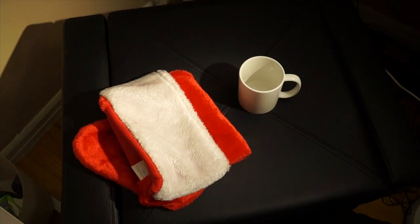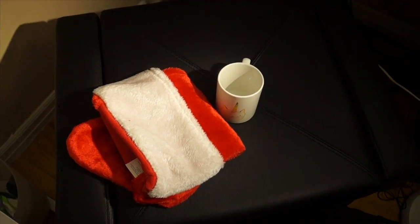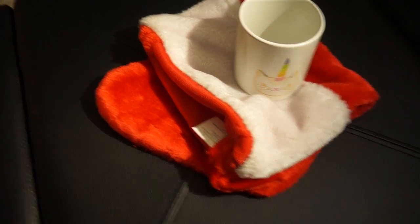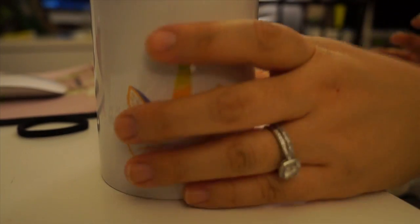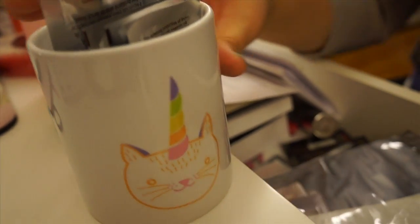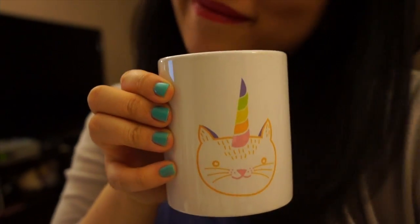This last product is the best mug ever. With people loving unicorns and people being cat ladies and cat people, this is the perfect hybrid mug. I think it's so cute. It's the perfect gift for someone you might not know as well. And if it's a girl, my favorite thing to do is take a load of my sample products, and I know a lot of you girls have way too many samples like me, and I'll fill the mug with them for a cute little surprise.